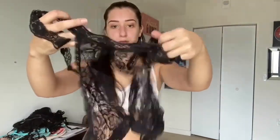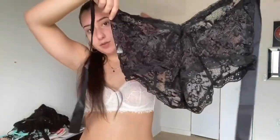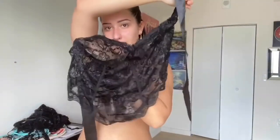All right, so this black set is beautiful. It's got this halter, so it goes around your neck. It's super, super nice. It's got that open part in the middle for cleavage. The back is also adjustable. So as you can see, super nice. These are the bottoms, which are super elegant as well.